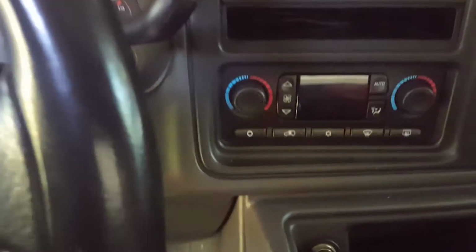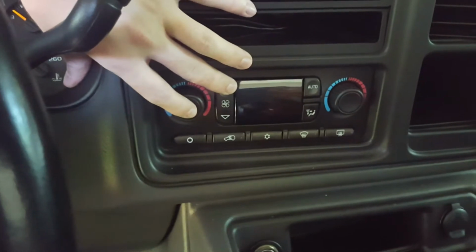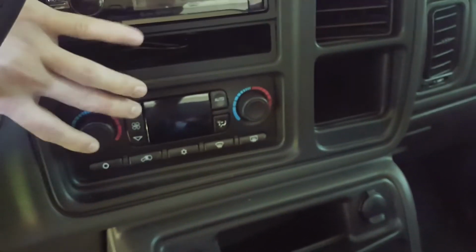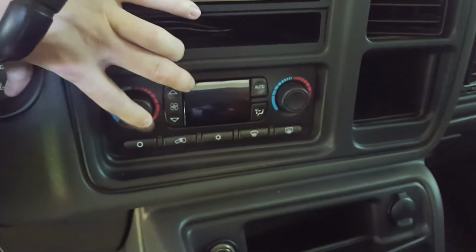And so yeah, you'll turn it to full blast on cold and run that in the outside intake, and once you've done that and let it run for a couple minutes, switch it all the way to hot and do the same thing, and that'll clean out the heater core too.